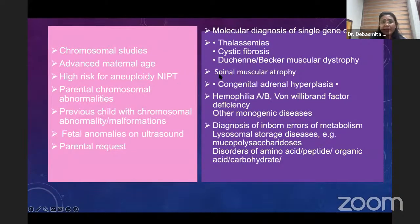Regarding the indications, going straight away: chromosomal studies that we know, advanced maternal age, and high risk for aneuploidy on NIPT. Also if I find fetal anomalies on ultrasound, or multiple soft markers, then we think of an invasive test at that moment, because the likelihood ratio for the soft markers is really increased.